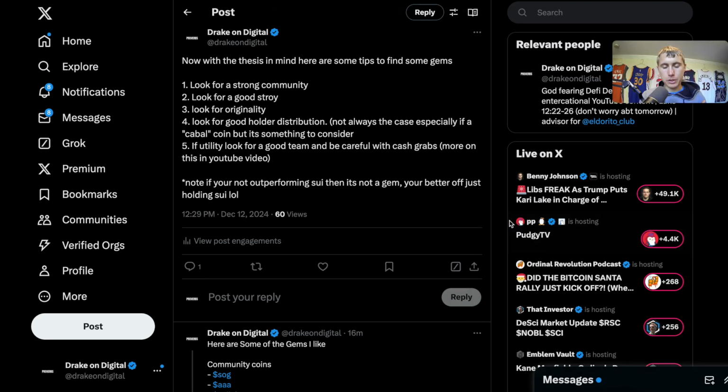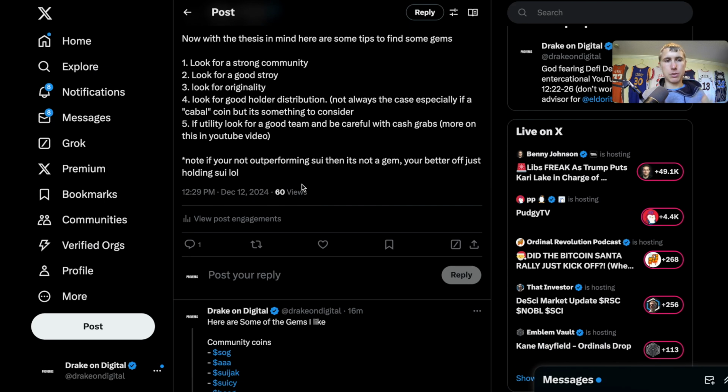Now, I want to show you this here. This is kind of a list of stuff so you can see the breakdown of what we're talking about. But the fifth part is if it's a utility coin, look for a good team. Be careful with the cash grabs. I want to share with you guys an example of one project that could be a cash grab. I don't know. I'm just sharing it out there, just showing you guys signs.